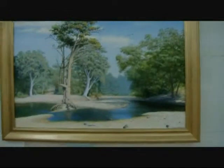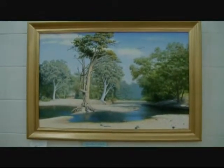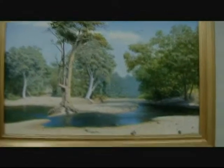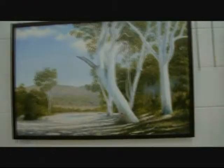Around to the next section. Coming up on a couple of oils by Trevor Guzsely. It's one of our very earliest members and well-known oil painter. Local scenes. And then on to our Indigenous art section.